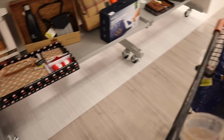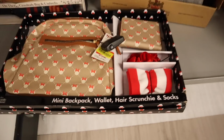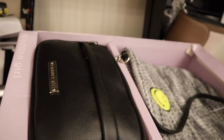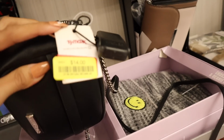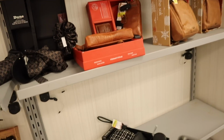Love the bling. And they have the gift sets over here. So this one is priced at $22 now. The other one is $27. The brand Madden Girl definitely got marked down, right? And it sure did. So only $14. That is so cheap. Let me know if you guys like any of these.